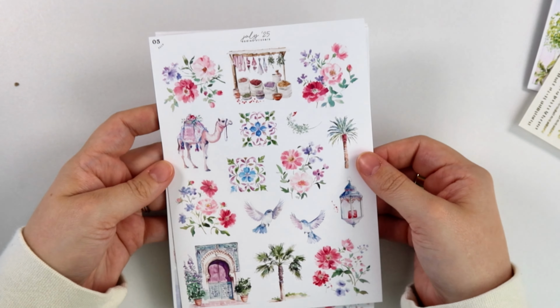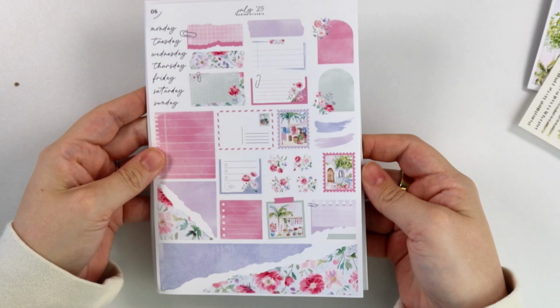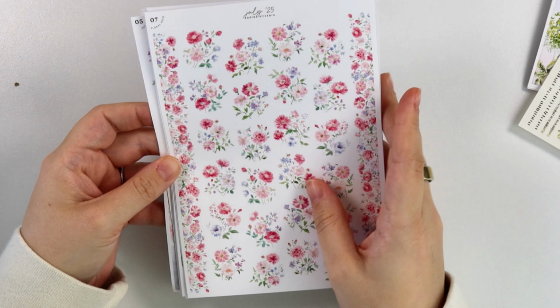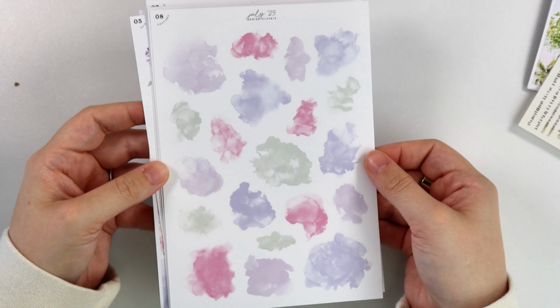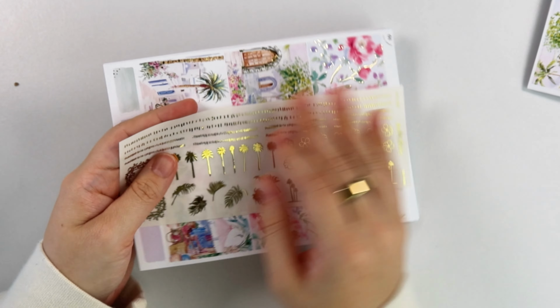Then we have the deco, the journal add-on, the floral deco add-on, and then the alcohol ink swatch add-on. So that is everything for the weekly kit and the monthly, and then onto the decorative.